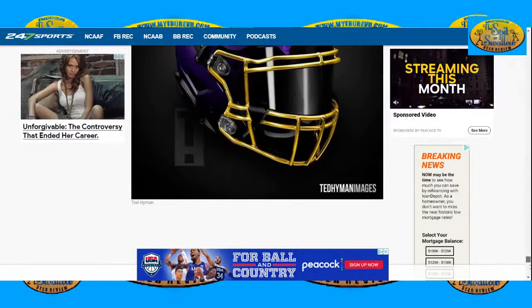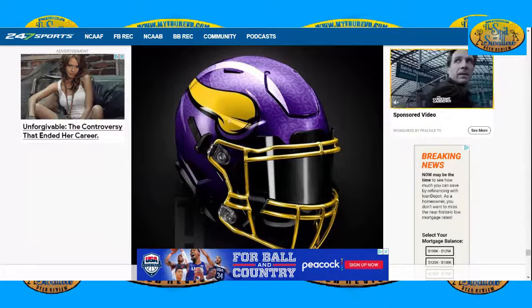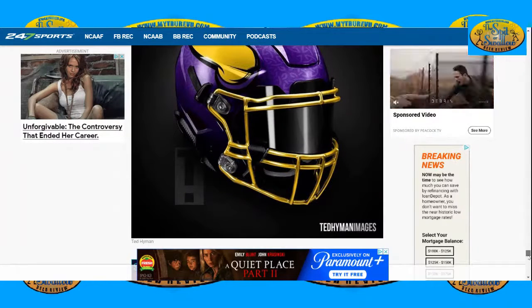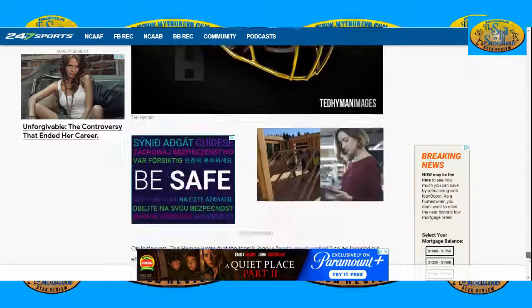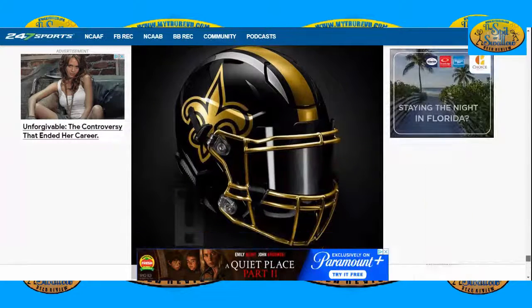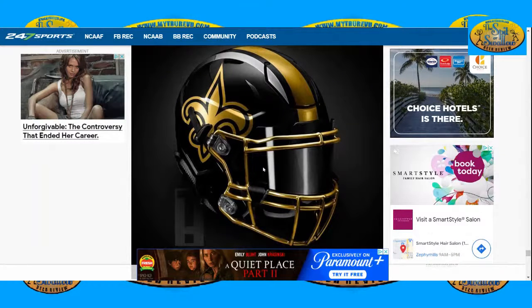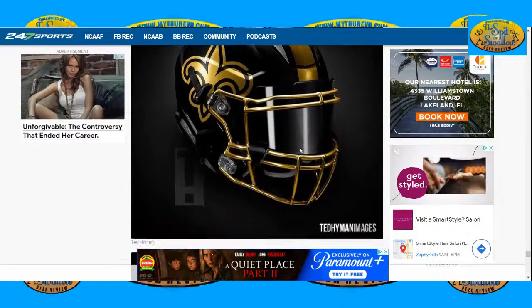Next, Vikings has a purple helmet with a yellow horn. Not bad. Bring it. A black outline around the horn instead of white. So it kind of, yeah. See, I hate to see what they have for the Washington football team, but hopefully we get there if they have anything. The Saints, nice.